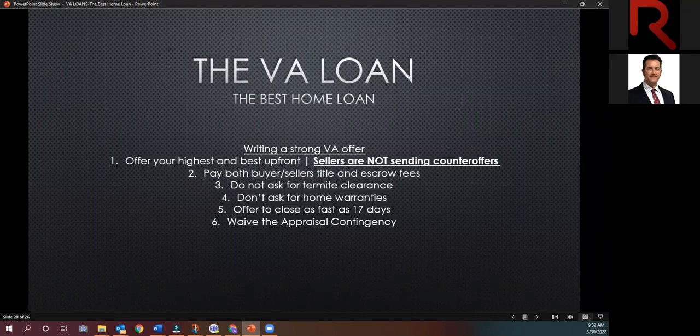Sellers at this point are still receiving double-digit offers on their houses if we're looking at a nice move-in ready home, which is what this buyer is going to be using, so it makes sense. They're not going to be sending counter offers. They're going to pick the best one and try to work that single deal, and if that doesn't work, they're going to go to the next best deal and try to work that one. And they're going to work their way down one by one.